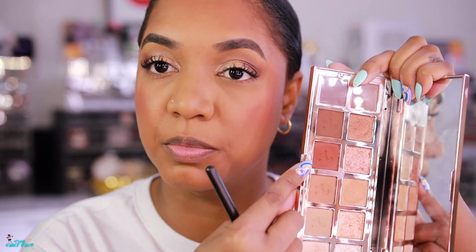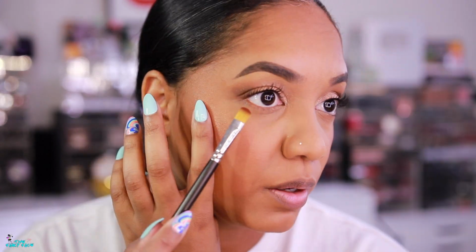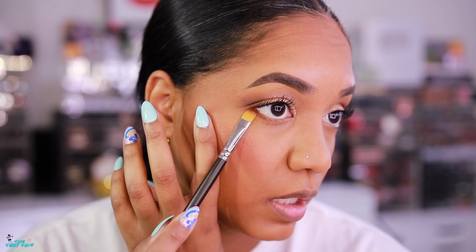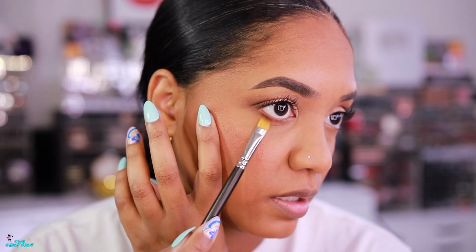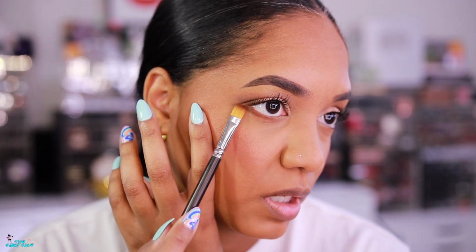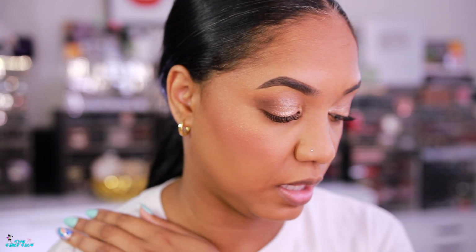All right, so my face is done. I'm waiting on my lashes, so let's quickly pop on some color on the lower lash line. So I'm gonna grab the shade Mother here. I'm not going to do anything crazy. I'm just gonna run that on the lower lash line lightly. Again, this is more of a daytime look, so I'm not gonna do anything crazy on that lower lash line.